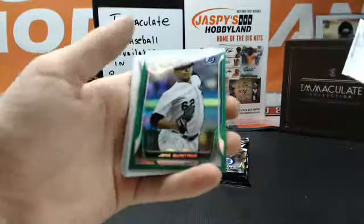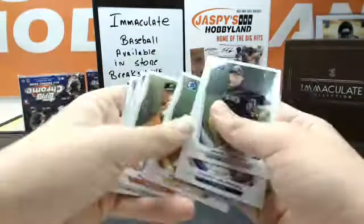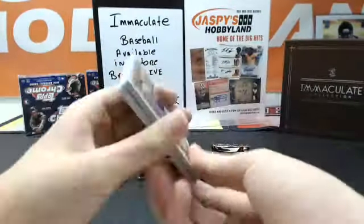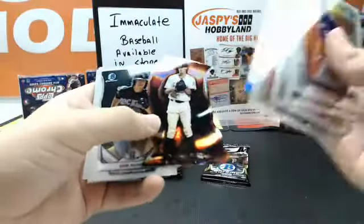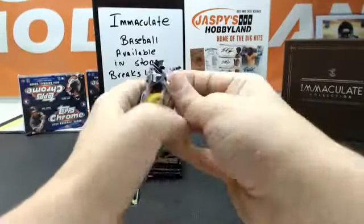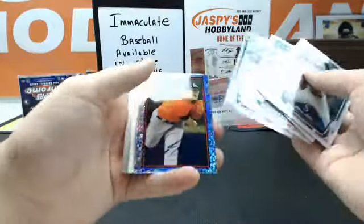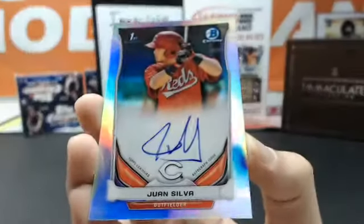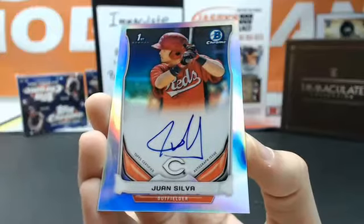Mini of Michael Wacha and a green. Jose Quintana. 13 of 75. For the White Sox. Refractor Shinsu Chu and a die cut of Andrew Heaney. Diamond Jose Fernandez. Number 500 refractor auto, Juan Silva for Cincinnati. Going to MNYB4234.